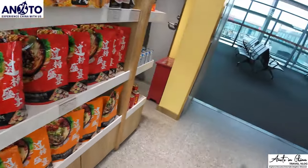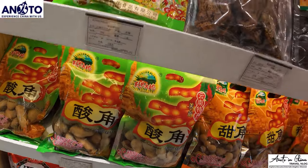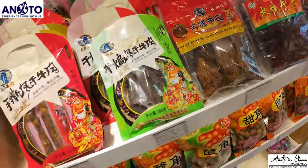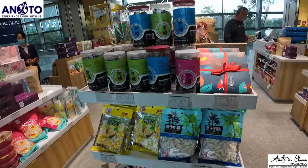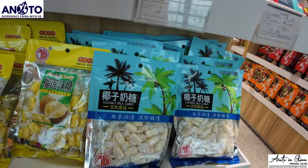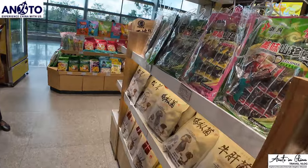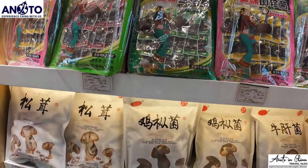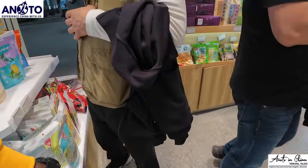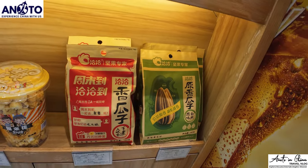Some noodles, spicy noodles. This one we call mkwaju in Mombasa, Swahili. We call this mkwaju. And you can see some things over here. I don't know what's here, just some Chinese stuff. These are some candies. So just snacks and mushroom. Oh, water. And some groundnuts here. Sunflower seeds.